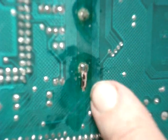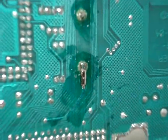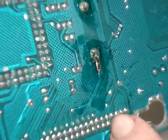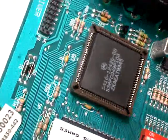Now, we can get it to focus here. You can see that we have the solder terminal repaired, and it's good to go. So now all we got to do is take and clean the flux off the board. Do that with a little denatured alcohol or PC board cleaner, and we should be able to put it back in and give it a try.